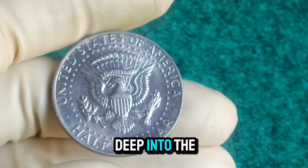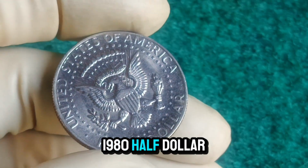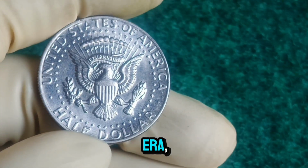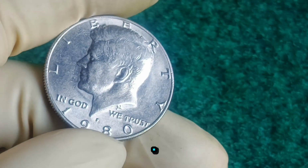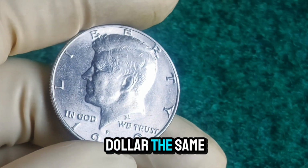Today we're diving deep into the mesmerizing and emotional history of the 1980 half-dollar, a coin that doesn't just shine in your hand, it carries the spirit of an era, the memory of a leader, and the legacy of American pride. And believe me, by the end of this story, you'll never look at a half-dollar the same way again.